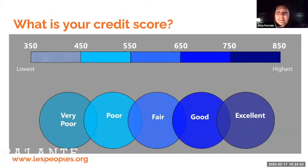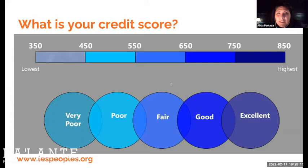So this is the slideshow of how the credit score is graded. We have that 350 to 850 credit score range. And if you see the middle, we have the fair credit score. If you never had any credit and you put in your credit for the first time, it's not even going to have a number, because you never had any prior history. So you're not here, you just don't have any.